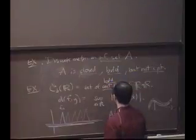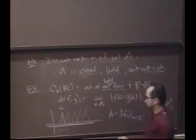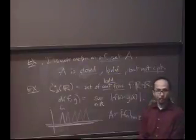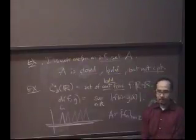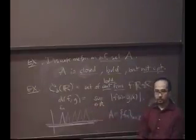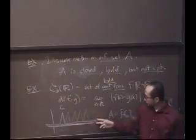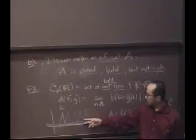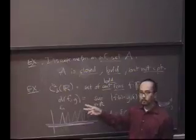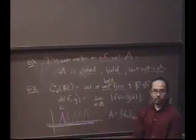Let's call this set A, which is the set of all fn for n in Z. I claim this set is closed. Why? Take a little ribbon around one of these functions. If you take a ribbon around one of these functions of size, let's say, something small, less than a half, would you agree that none of the other functions live inside that tiny ribbon? Oh, so this set has no limit points, so it's closed.